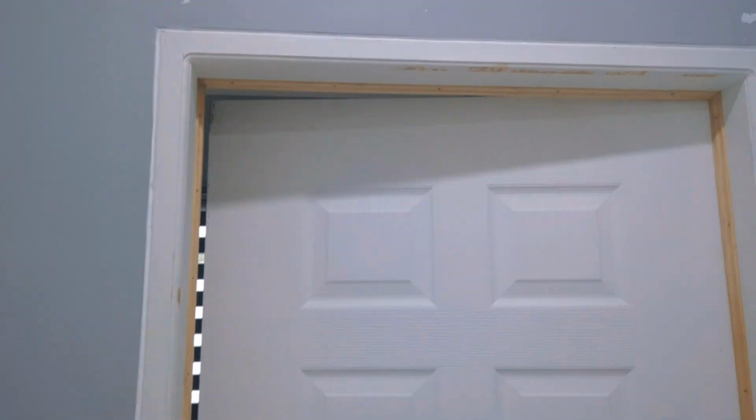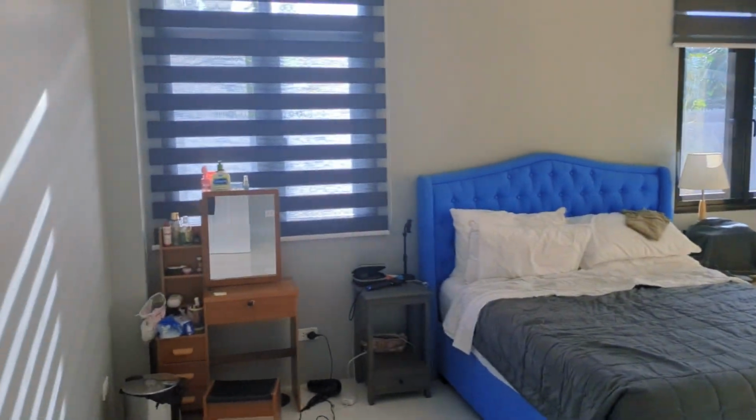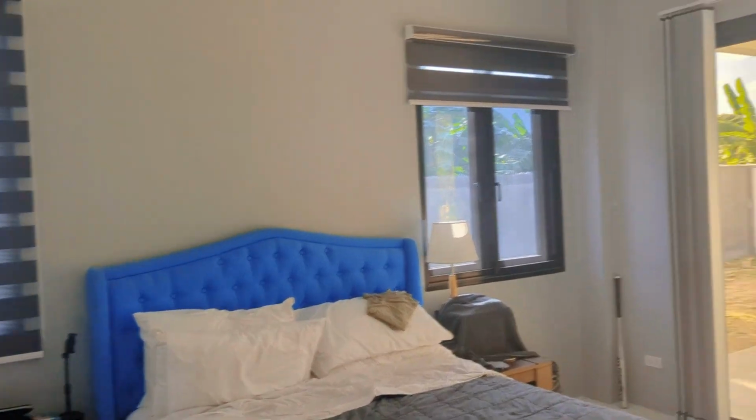The laundry door is on, but no handle latch yet. And also our bathroom has already been handled. Master bedroom.